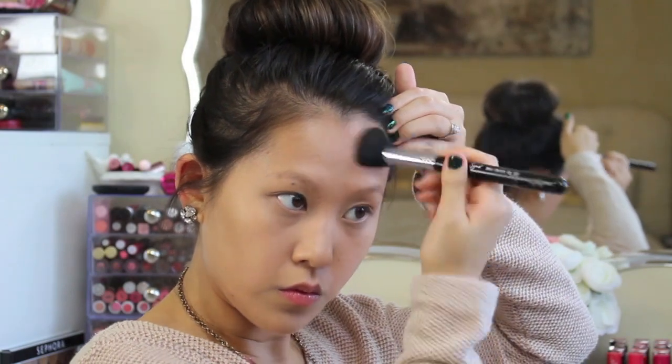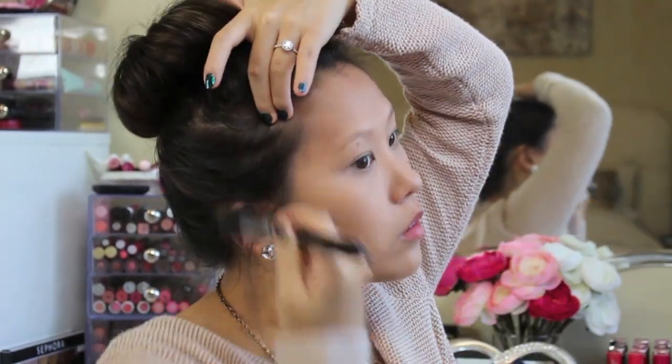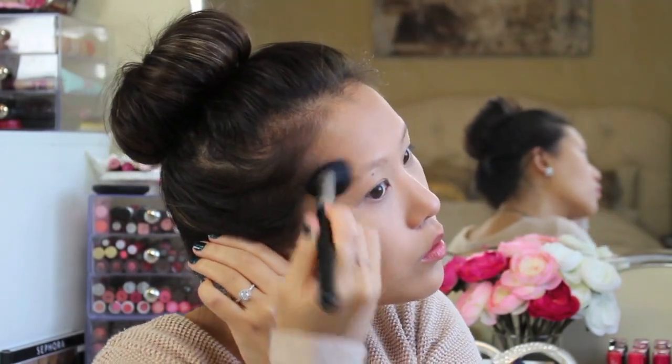And I'm also going to pop a little bit on the sides of my temples, and I always do this, especially if my hair is up and my bangs are out on my face like this, because I think my forehead's on the bigger side, and so doing this technique makes my forehead look a little bit narrower and smaller.